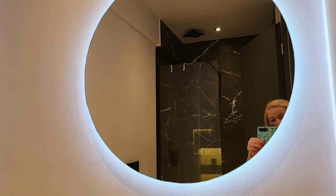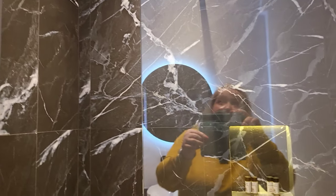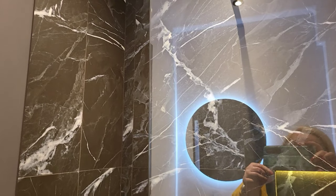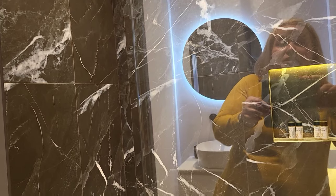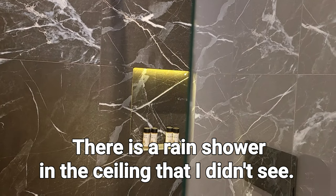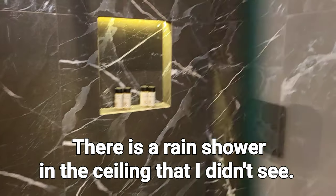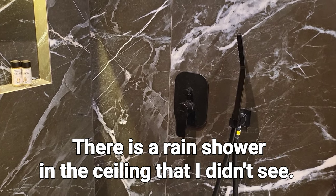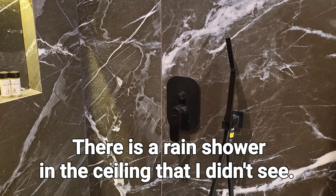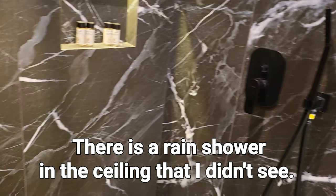The bathroom is somewhat modern. I don't know where the shower head is. I guess the handheld device is to be used for your head as well. Okay.